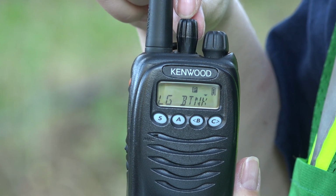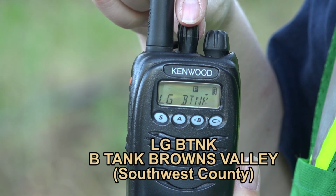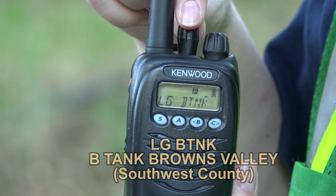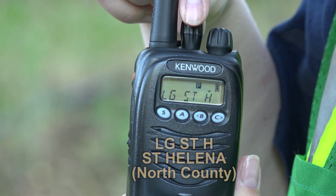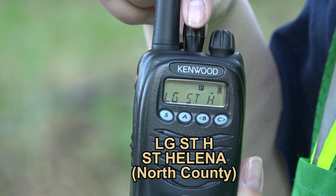So right now, it says LGBTNK. That is the B-Tank repeater site. That's in the southwest part of the county out in Browns Valley. Now it's turned to the repeater site in St. Helena. It says LGSTH.